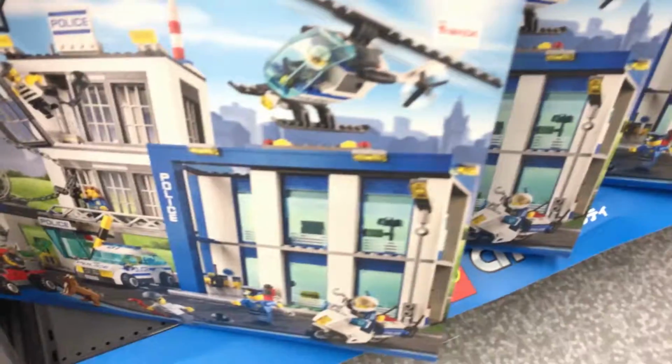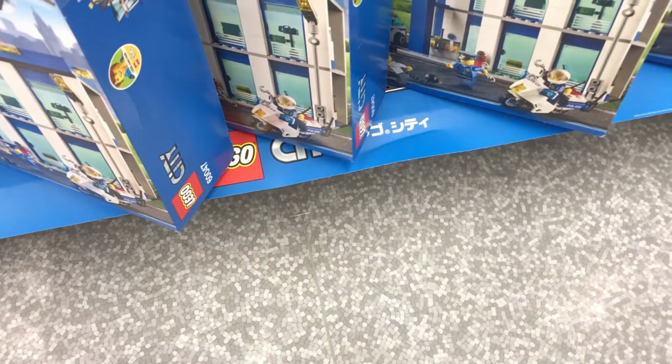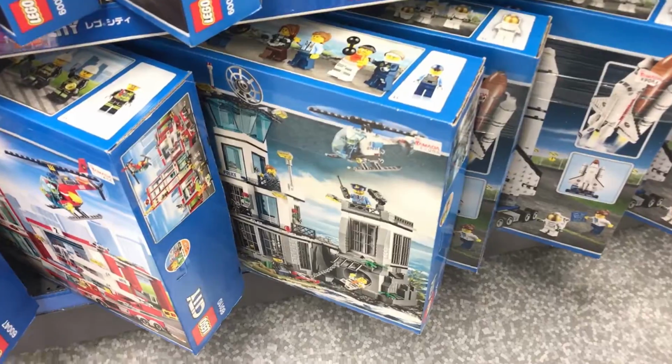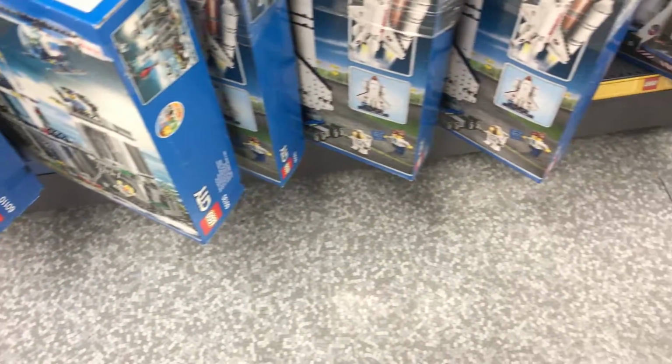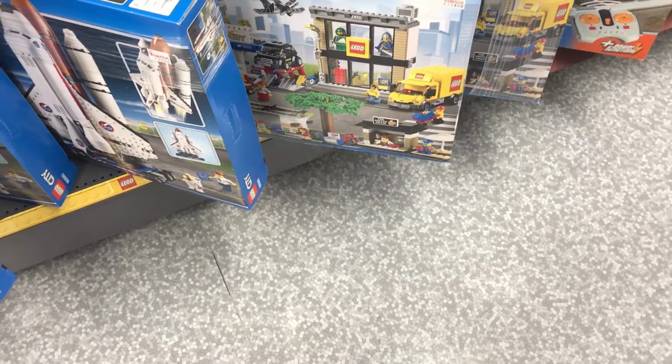So of course we have all the city sets. This is what LEGO's main line is. They always focus on their main city sets. A few of these I would like to have, but some of these I just simply want to wait until proper timing comes along.